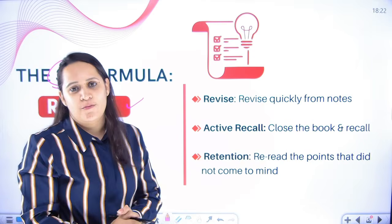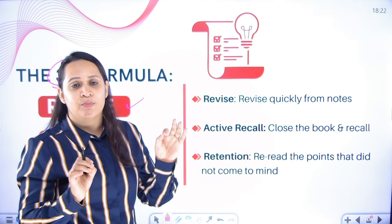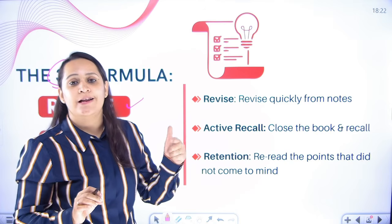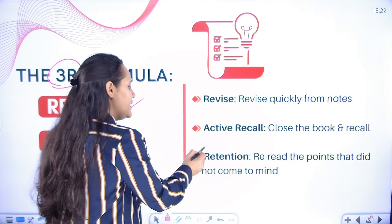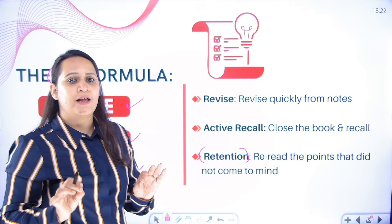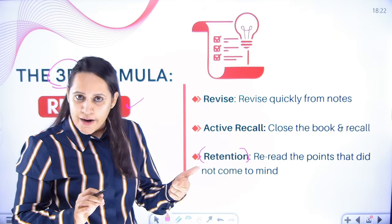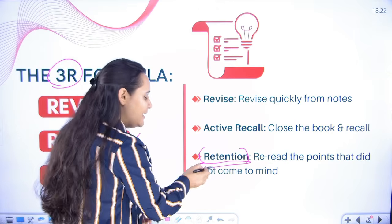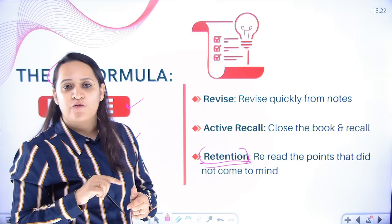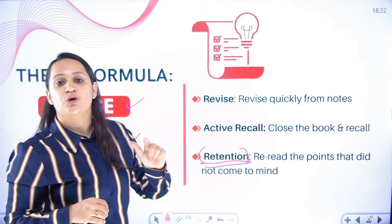Then close all your materials and then do active recalling, that is without any material in your hand, mentally you should revise that particular content that you have studied. And lastly, at any point in time, if you are not able to recall what you have studied, you are not able to recall the points that you have revised, in that case you should go back to the material, see what point you have missed out and then do the reading for the purpose of retention into your memory.